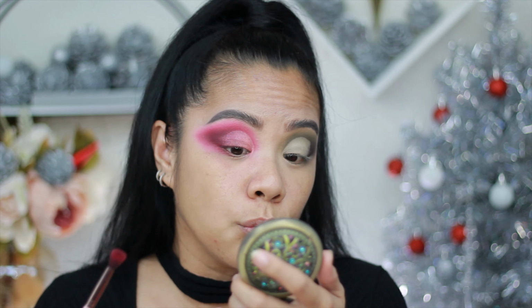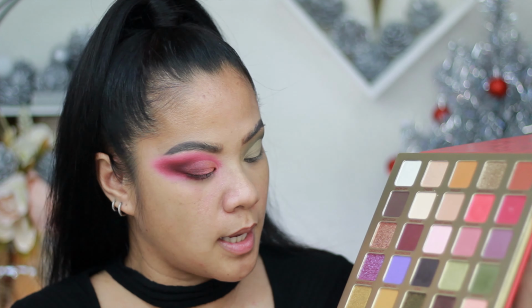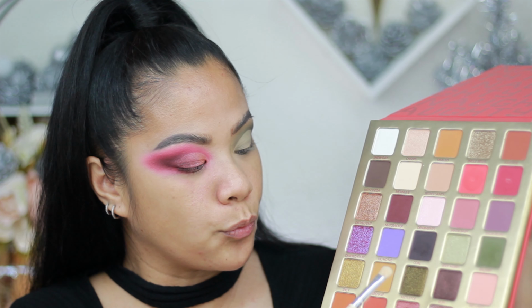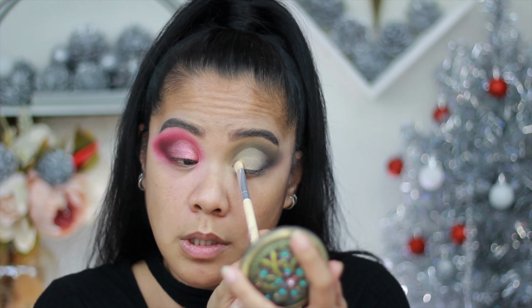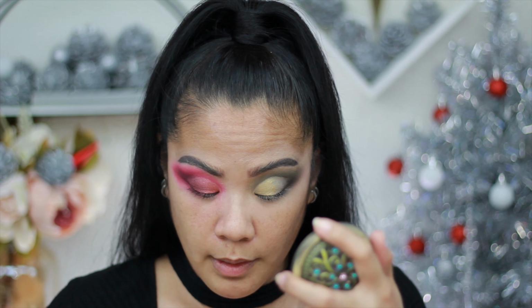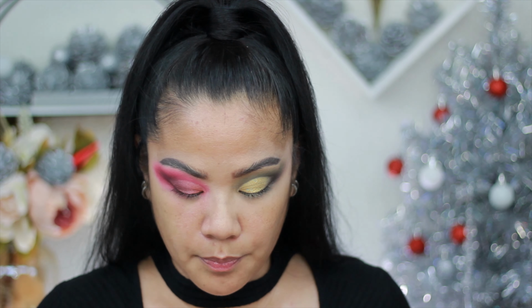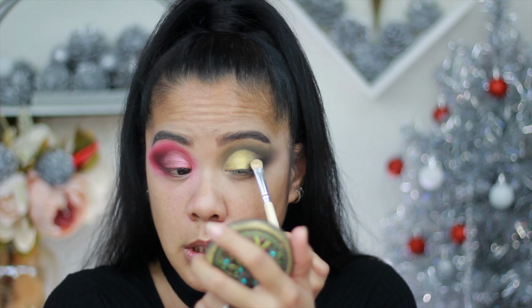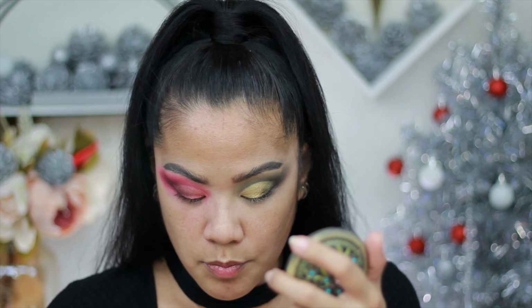So that is beautiful. We blended this little piece right here nicely, so I'm gonna move on to this side. I definitely want to take Spicy first on the inner part of our lid, and then I'm gonna blend the two with Mistletoe. She is definitely spicy. And then I'm gonna take which one did I say? Oh, Mistletoe. And that's gonna be the shade that goes in between the Coal and I can't remember the name. Spicy.